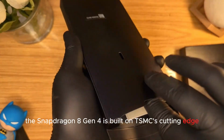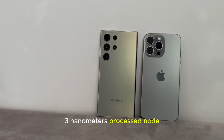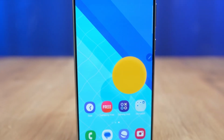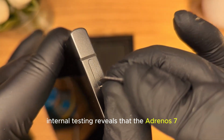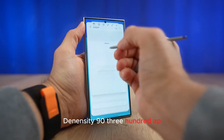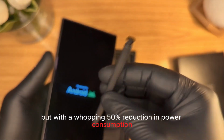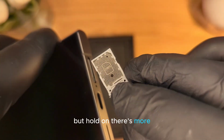First, the Snapdragon 8 Gen 4 is built on TSMC's cutting-edge 3nm process node, prioritizing energy efficiency over raw performance. But here's the twist: internal testing reveals that the Adreno 750 GPU delivers performance comparable to the MediaTek Dimensity 9300 AP, but with a whopping 50% reduction in power consumption. Sounds impressive, right? But hold on, there's more.